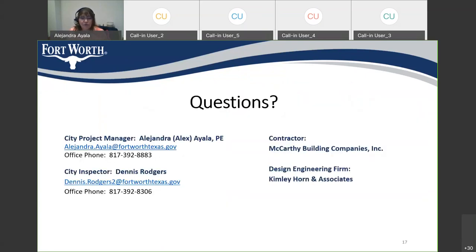The city inspector for this project is going to be Dennis Rogers. And here is my contact information with the city, my email address, as well as my phone. And our contractor is McCarthy Building Companies, Inc. And our design engineering firm is Kimley Horn and Associates. And with that, I will open it up for questions.